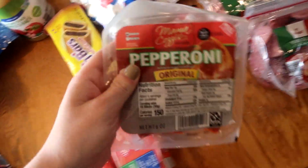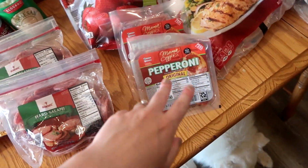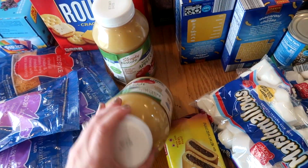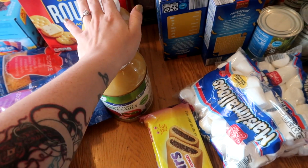I'm pretty sure, yep, I got 2 packs of pepperoni for our pizzas that we're going to be doing. 2 big things of unsweetened applesauce. This just makes a really easy side for breakfast, lunches.